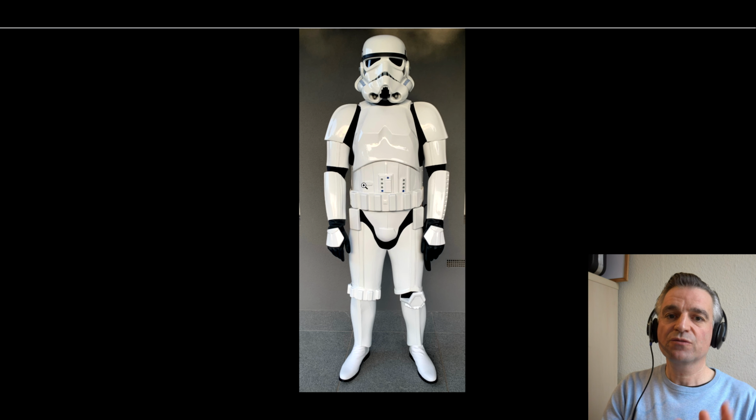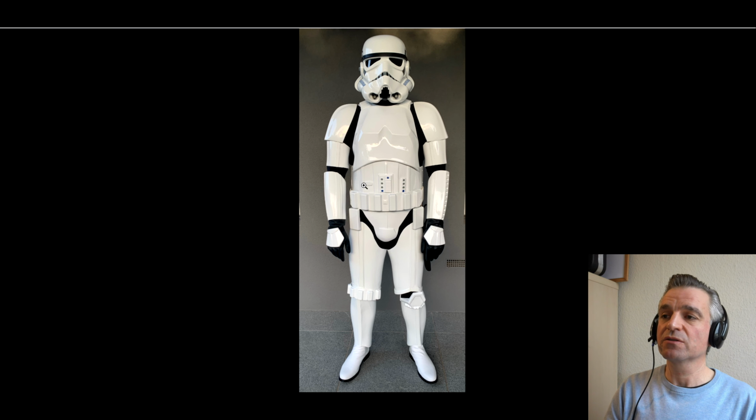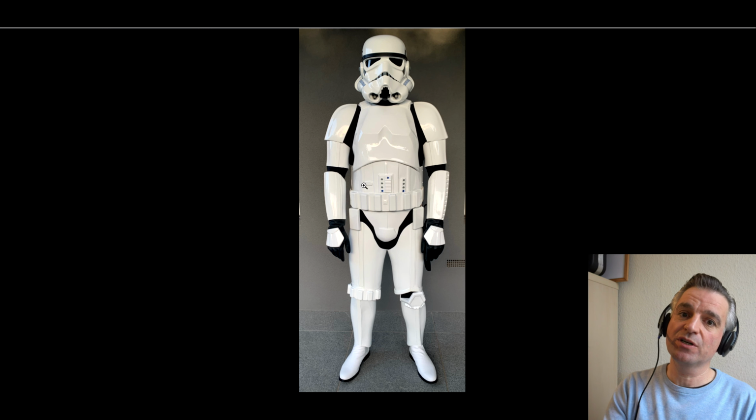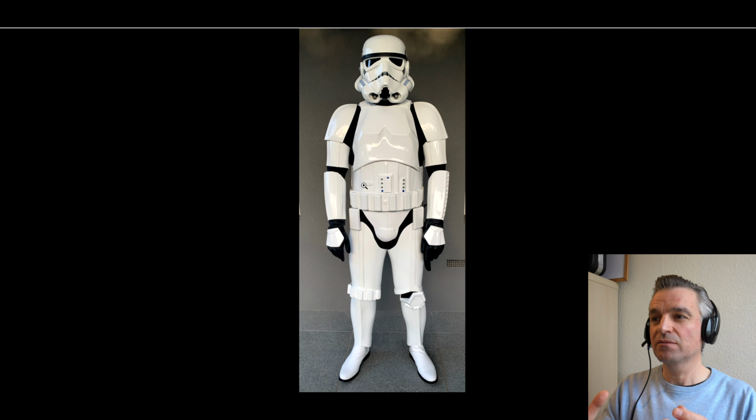For the first two films, Star Wars and Empire Strikes Back, they used the same suits of armor. When it came to doing Episode 6, Return of the Jedi, they needed new armor because the stuff from the original films was all worn out and broken. So they cast new armor from an original suit that was more or less intact, and they cast it from the inside, and as a result it was slightly smaller.